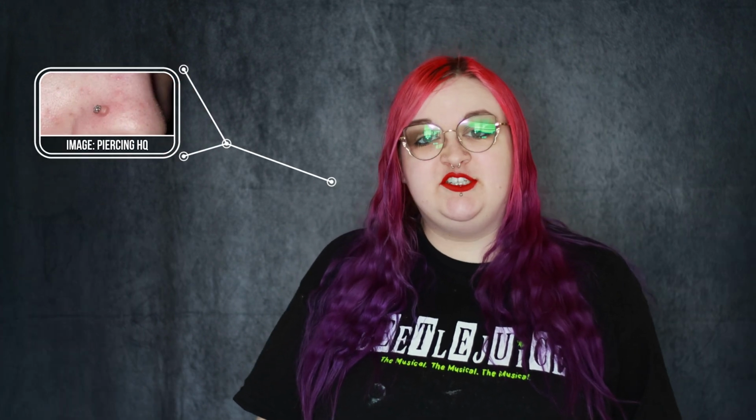Unlike keloids, irritation bumps are not an overgrowth of scar tissue. Irritation bumps are your body's way of saying, hey, I am irritated. And they occur most frequently with piercings because there is a literal foreign object in the body that your body is trying to figure out what to do about. While irritation bumps can occur in soft tissue, I do find that they are most common in cartilage areas such as the nose or the ear. Some people may be more prone to gain irritation bumps than others.